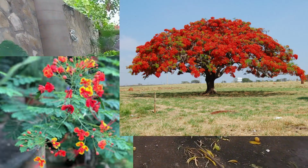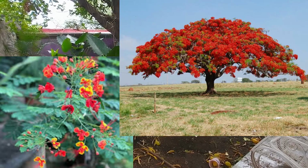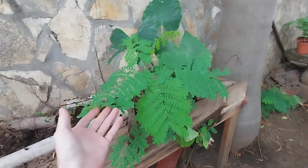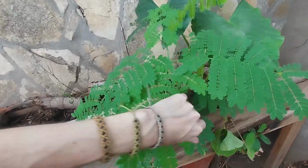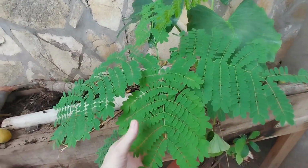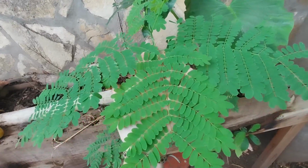This is what the Malinche looks like when it grows up. It has these really beautiful orange-red flowers. And what's even cooler about them is they are actually a fertilizing plant. So this is a permaculture plant. And you know that it's one of those plants because of a few characteristics. One, it's the leaf pattern. This is an array of leaves.